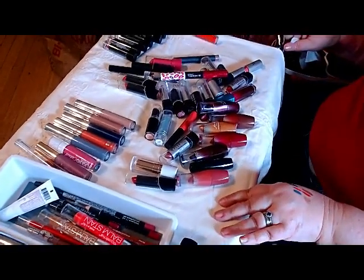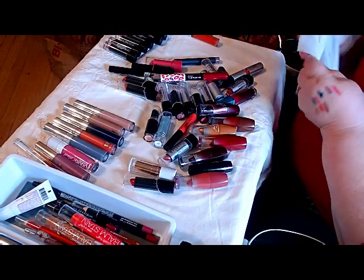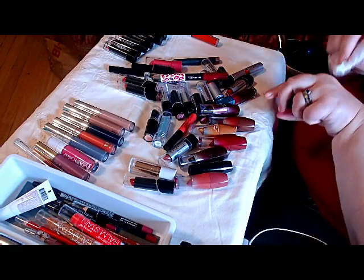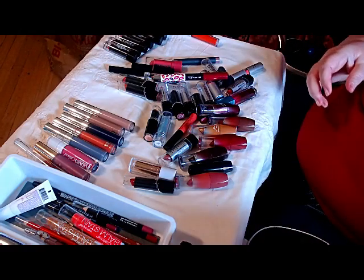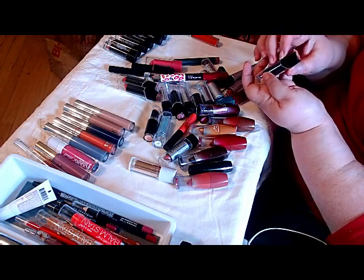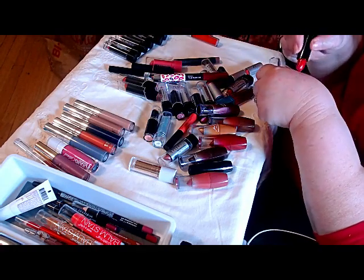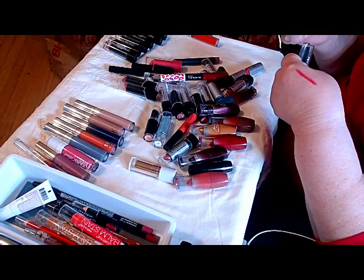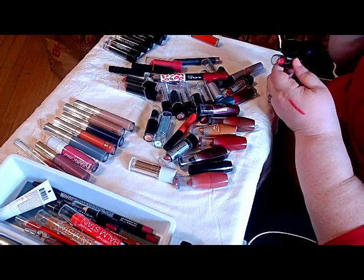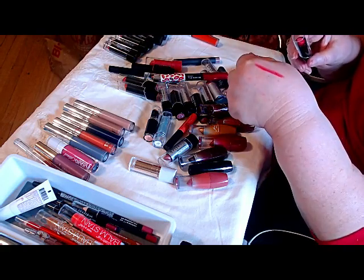Now, my lipstick collection is probably one of the biggest things I have for a collection. I just love lipstick. It's fun. Okay, this is one of the Wet n Wild Silkies. Hot Red. Now that is a hot red. But it's not as vibrant as some of the other reds that I have. Which is why I look at it and go, it says hot red.